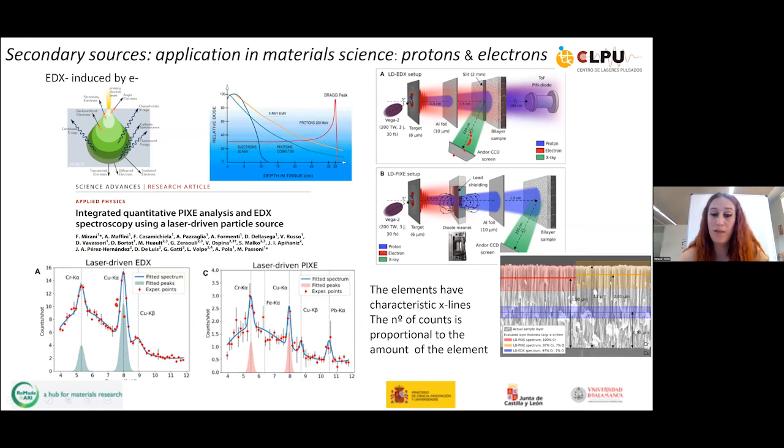And the second one, which is the PIXE, differs from this one in the dipole that is removing the electrons from the ions' path. The results are here in these two spectra, in which you can see the detection of the K alpha and beta lines relative to chromium and copper. And this is the amount of each element we have as a function of the depth.